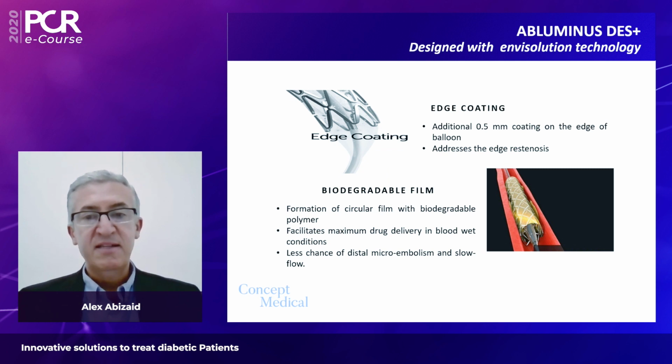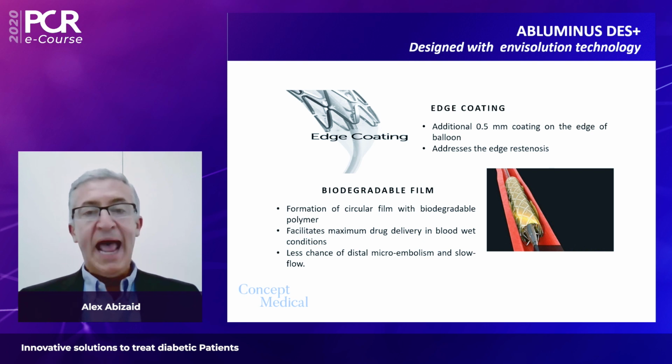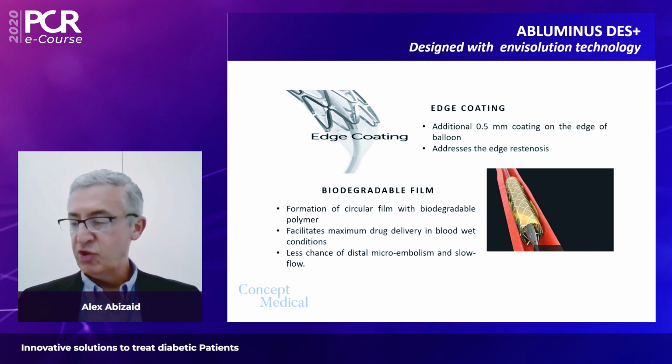Additional features of this device include more drug at the edge. So the company was able to additionally put more coating and drug at the edges of the stent when you generally see, particularly in the diabetic population, more edge restenosis because you have more diffuse disease, but also this biodegradable film that can protect the whole device to release drug in a more controlled way. So the so-called distal embolization of particles can be avoided when adding this film. So those are very interesting features that can make this device a great solution for diabetics.